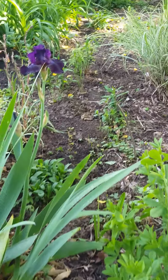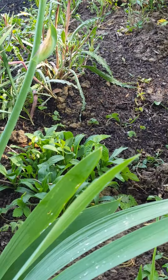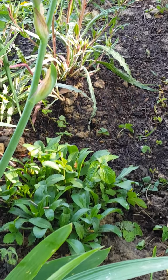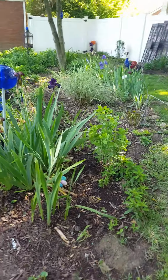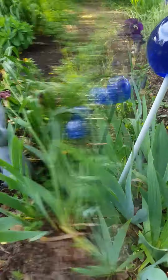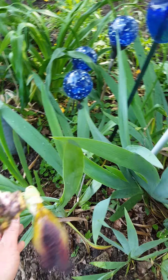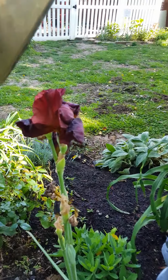Let's see, we got a white daisy. What is that called? Oh, I'll think about it eventually, but it looks like a white daisy flower. Gladiolus is coming up. Of course, a cat has been in here. They like to play in the flower beds and have knocked this guy over. Burgundy iris.